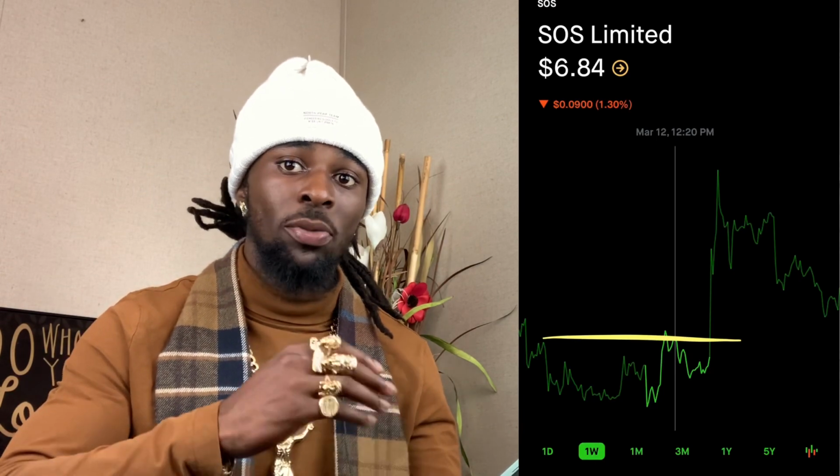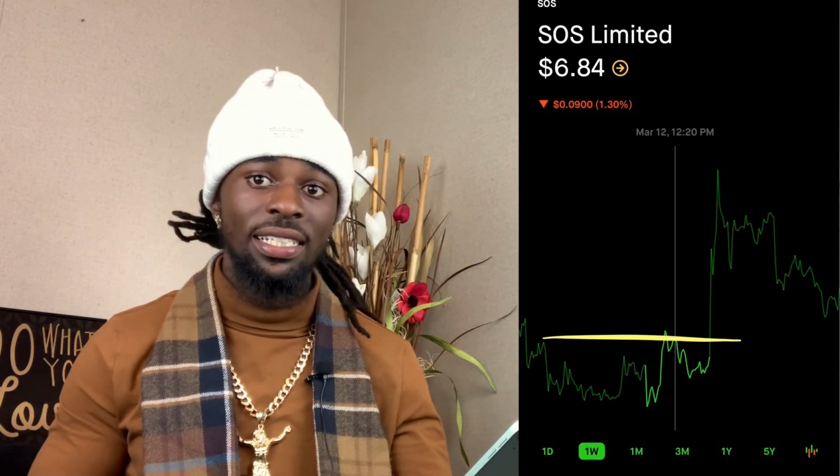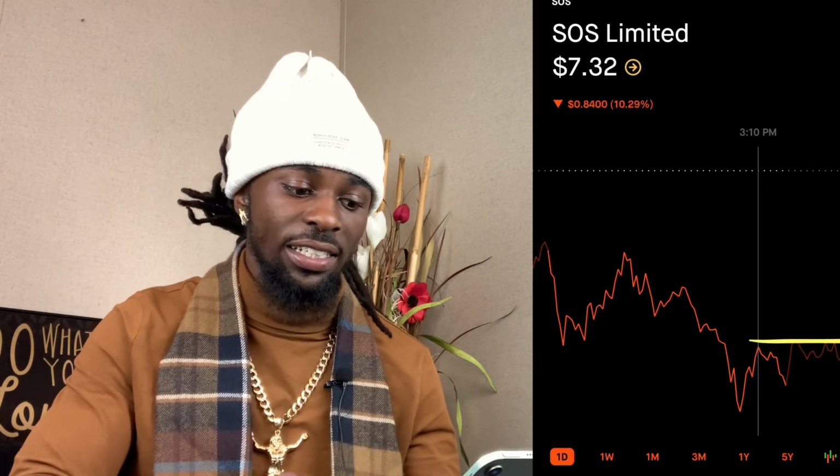I just want to tell y'all that you learn from your experience, and I feel like they're trying to do the same thing with SOS. So now we got a resistance. Our previous resistance is now our new support at 680. That means whenever this thing pulls back to 680, it's holding these gains right there at 680. And we had a high of $7.88. So now let's look at where our new resistance is. Our new resistance would be around $7.32.